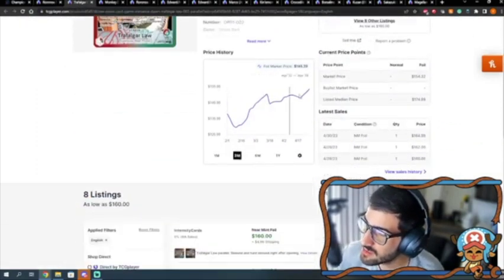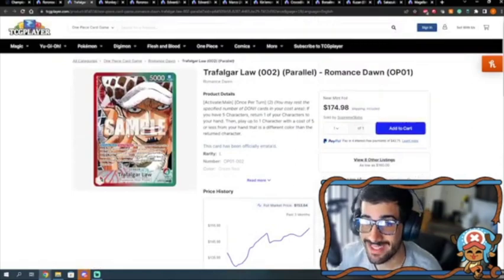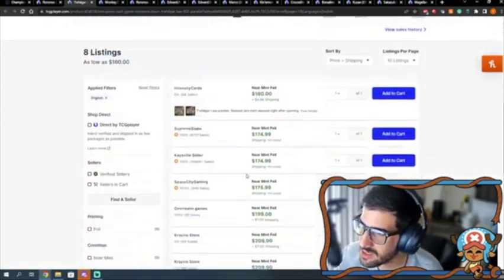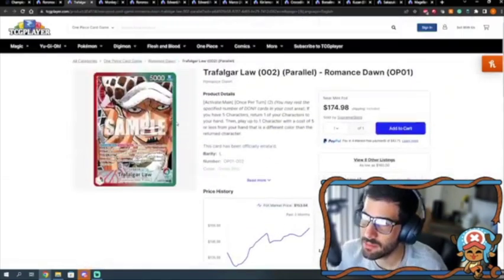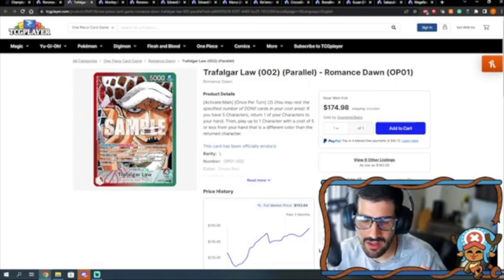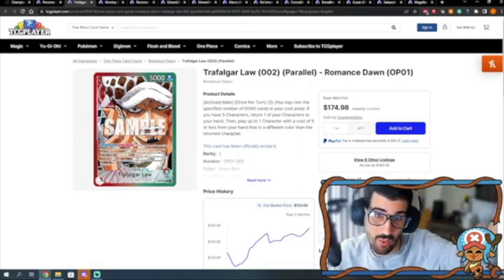We also have the Trafalgar Law. Trafalgar Law just keeps climbing up. Obviously, with its continued tournament success, I'm not surprised at this by any means. But seeing this leader hold 175, just climb up. I think this leader started at like $60. Then it went up to like $80, and then slowly to like 100, 120, now 175.